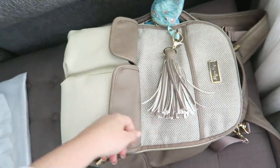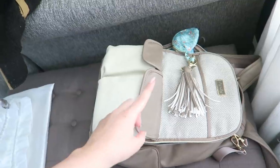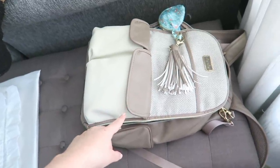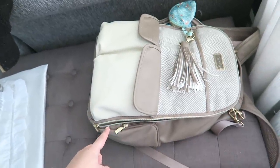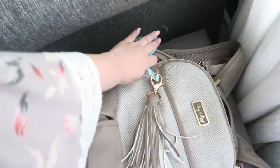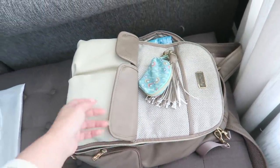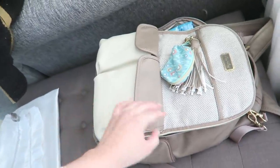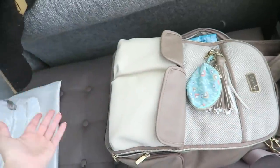This is my Itzy Ritzy one, and this is a lot bigger. I feel like this was great for when Kaden was a baby. I can fit so much more in here. The style is a lot different. I think I did a whole video on what was in this. Might have been my hospital bag, I don't remember, but this is a lot different because of the way it opens, because it opens all the way.